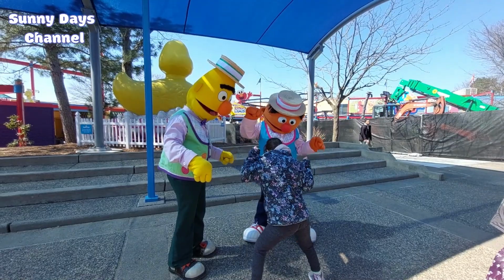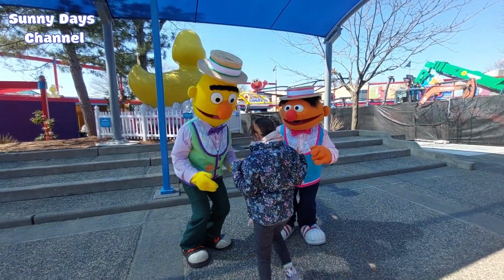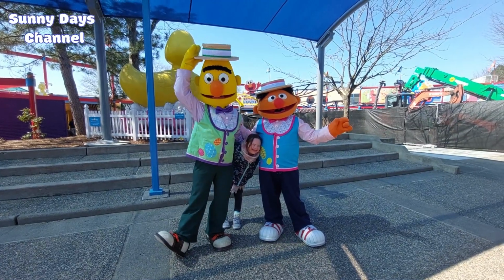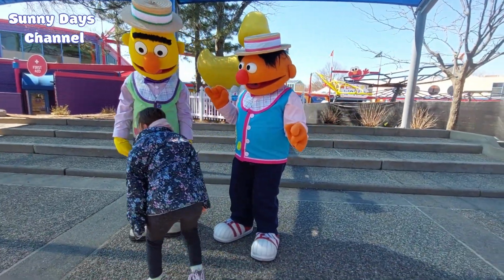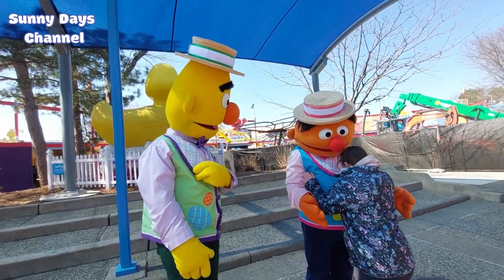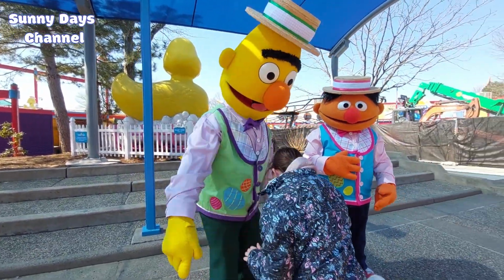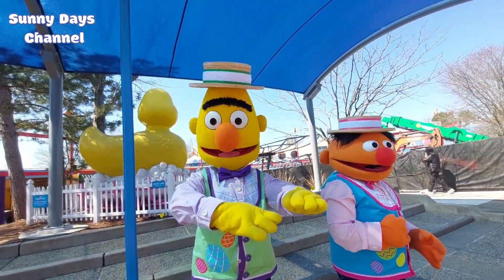Alright, Iz, let's get your picture. I don't know what she's doing. A shake now. All right, Iz, let's take a picture. Ready? All right, thank you so much. That was fun, wasn't it? Bert and Ernie, so much fun, aren't they? You want to give a hug to them? All right. And say bye. And then bye to Bert. And one more hop? All right. Thank you so much, Bert and Ernie. That was awesome. Bye-bye.